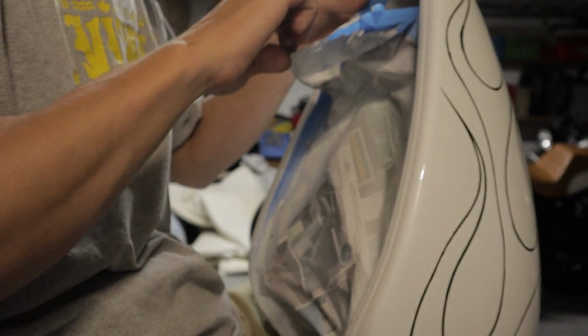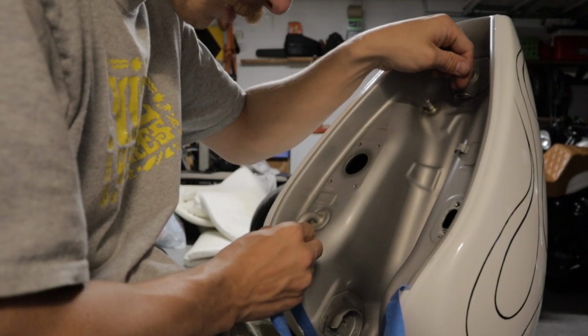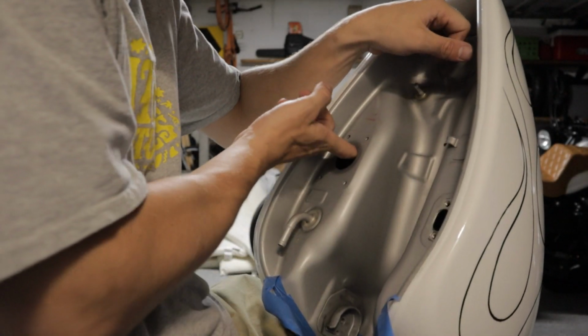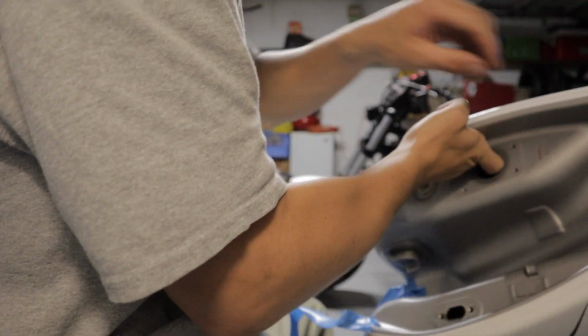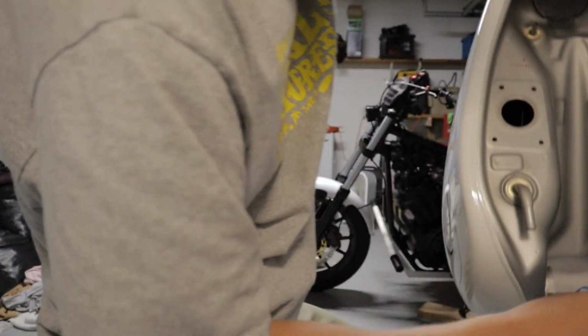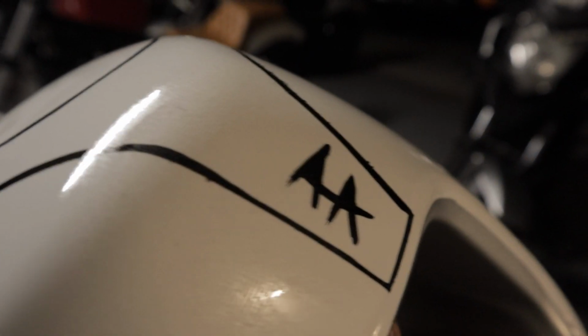The tank has had a few hours to dry. I'm putting on gloves just in case because it might still be a little bit sticky. Would have liked a little bit more time to let this dry. Oh my gosh. It is not dry. It is not dry at all. It just stuck to my pants. That messed up the whole front of the paint job.